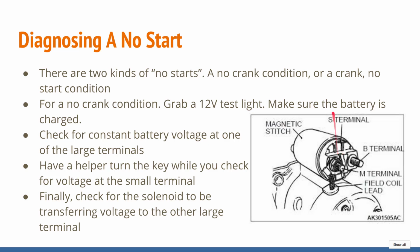If you do have voltage here, and you have voltage here, right away you know you have a bad starter or a bad starter solenoid. Sometimes we have voltage here, the solenoid clicks. We still don't have voltage here, bad starter solenoid. Sometimes we have voltage here, the solenoid clicks, and we do have voltage here, yet the starter still isn't turning. Now we've got a bad starter motor.